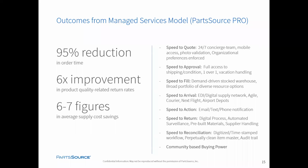And then lastly, because we purchase in such heavy volumes across the country, we've been able to deliver 6- and 7-figure cost savings for folks who have medical device repair part procurement as part of their responsibility. On the right-hand side there, you'll see our methodology, which is really a lean process to understand where delay and waste occurs from the moment a product defect or need is identified all the way through its reconciliation.